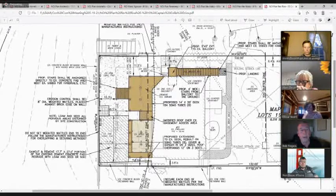The coastal bank is essentially the top of the retaining wall. And so the Rivas were willing to remove, I think it's about 450 square feet of retaining wall and concrete pad, and remove the stairs that were originally proposed to come from the existing wood deck.